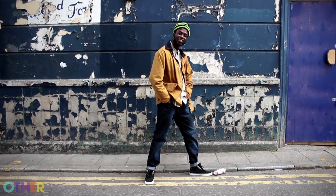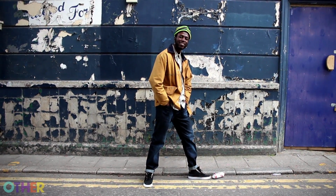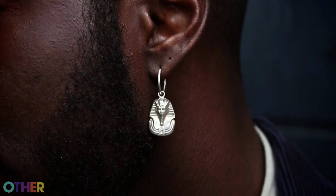Tell me, what are you wearing today? Well, today the jacket's proper vintage, got it from a wholesale. The shirt, TK Maxx, American kicks. Just mixing it up. Now tell me about the hat and the earrings.